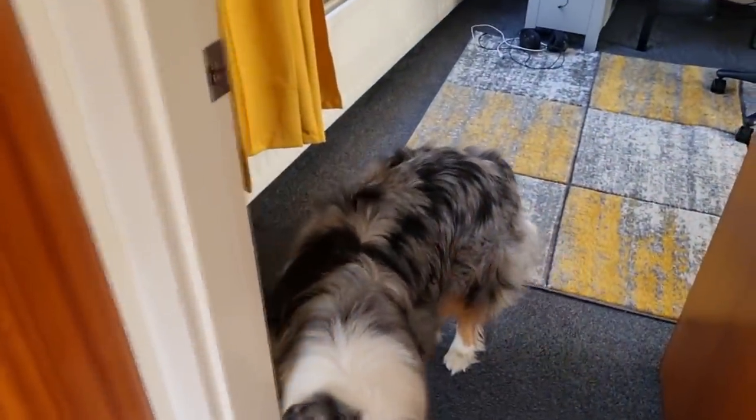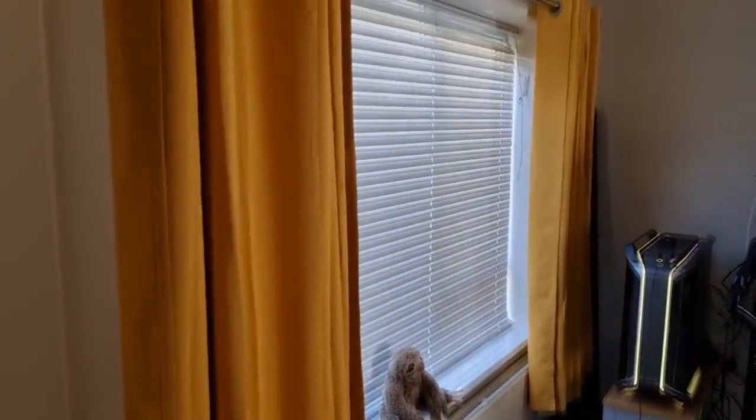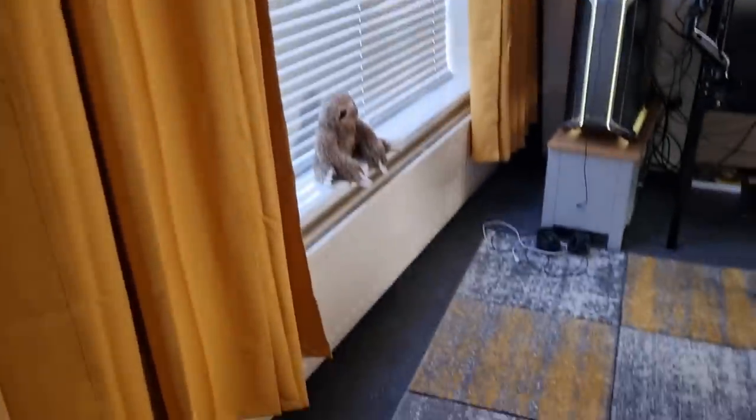Now I'll take you through to the lounge area. So these are the new curtains I had put in place and the big rugs. So the carpet was here and it's relatively new.